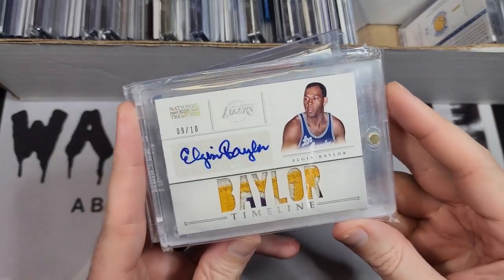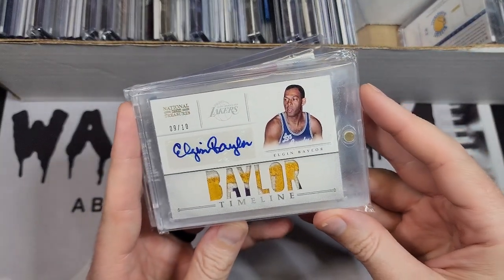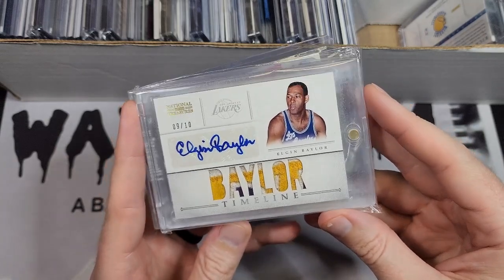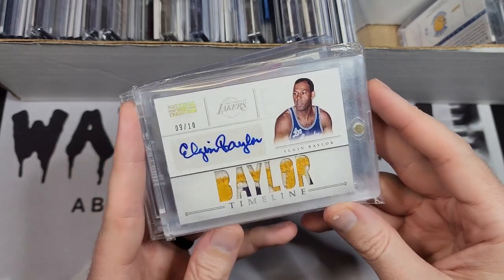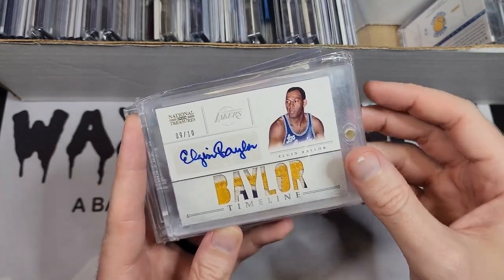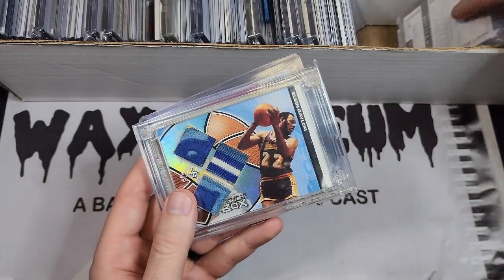Here I've got an Elgin Baylor. I picked this up at the first Nona Collects card show that I went to. It is a sticker, which that aspect of it kind of stinks, but look at that patch. I couldn't turn that down when I saw it. You just don't see a lot of Baylor Prime pieces out there.